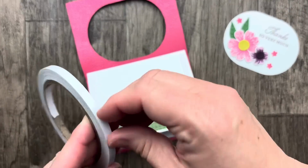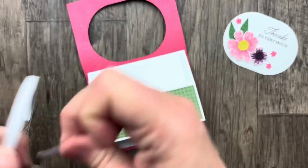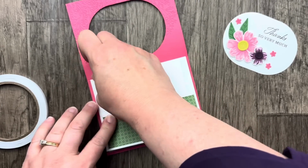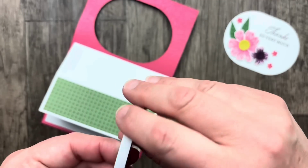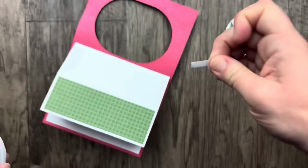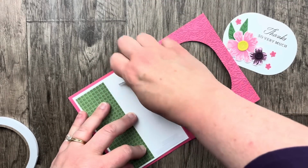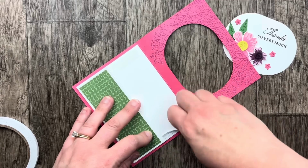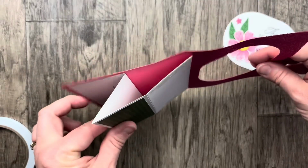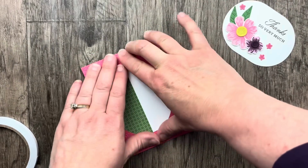I like fun folds that are easy, and this is definitely an easy one that you could do at home with any window shape, any die set that you have. Okay, so I've got this so it's folded flat. Do you see how that is? Folded flat. And then I'll close my card to adhere the sides.